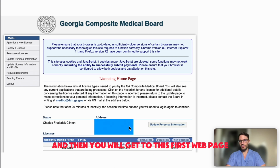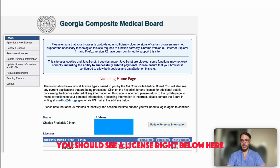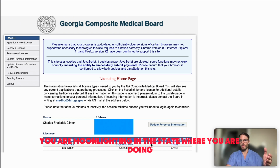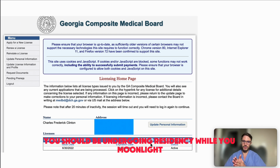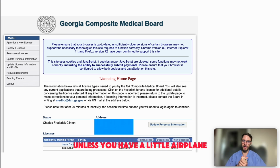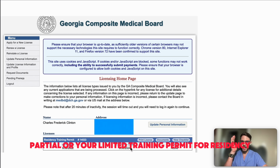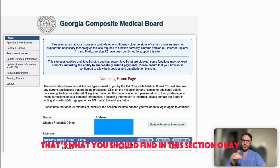Then you will get to this first webpage, which gives you some very general information that you have to confirm. You should see a license right below here because, if you are Moonlighting, you are Moonlighting in the state where you are doing residency, since you should be undergoing residency while you moonlight. It doesn't make sense to moonlight in another state unless you have a little airplane to go over there and come back. Here you should see your residency training permit, which is your partial or limited training permit for residency. That's what you should find in this section. That shouldn't be blank.